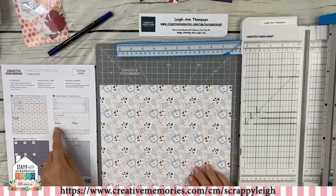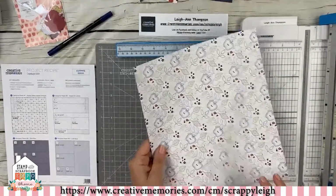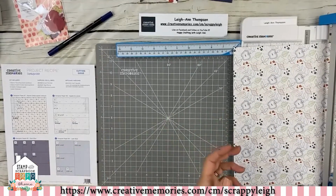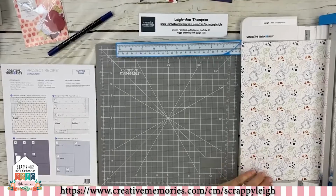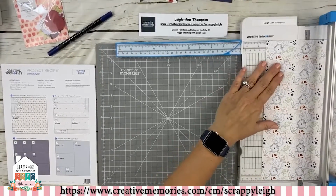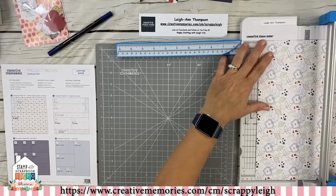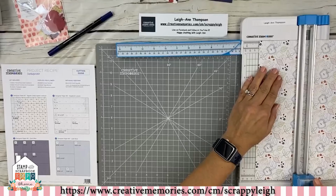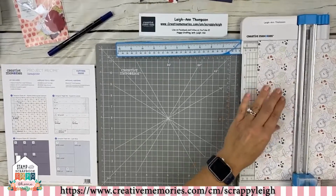The next two are 4 by 6. So again, making sure my apples are oriented the correct way. I mean, if it doesn't bother you, then no biggie, but I like to have mine upright, especially if it's a picture that definitely needs to be upright. So this one is a 4 by 6. Since it's a 12-inch piece of paper, this is easy. Just cut your 4 inches all the way down.